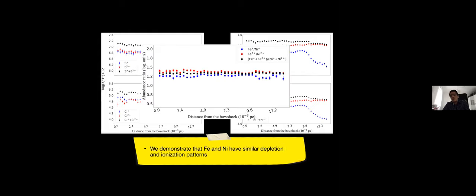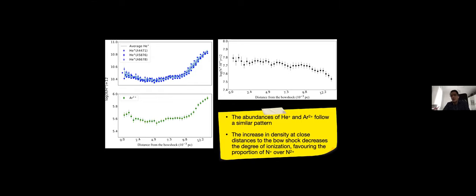In fact, we also show that the iron and nickel have similar ionization and depletion patterns, which allow us to calculate the abundance of both elements by determining only one of them. On the other hand, the emission of argon twice ionized and helium ionized follow similar patterns. At closer distances to the bow shock, the density increases and the degree of ionization decreases. So the abundance of these ions decreases, and instead, the abundance of argon once ionized and helium should increase. In the case of nitrogen once ionized, at distances close to the bow shock, the low degree of ionization lowers the contribution of N++ to zero.